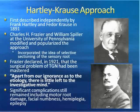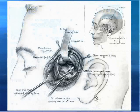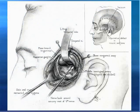Despite this, significant complications still remained. It included motor root damage, facial numbness, and in certain cases even hemiplegia and epilepsy. Here's a beautiful illustration showing the Hartley-Krause approach. Here we see the temporal lobe is retracted superiorly, and there's a nerve hook around the sensory root of the trigeminal nerve.